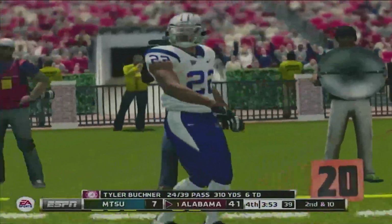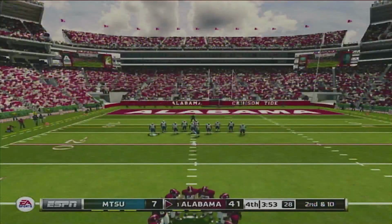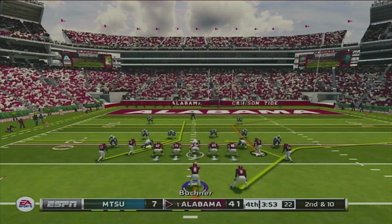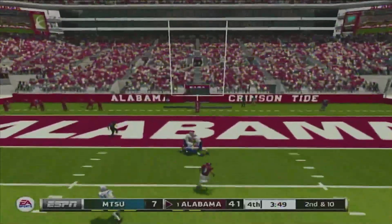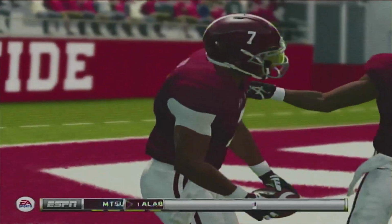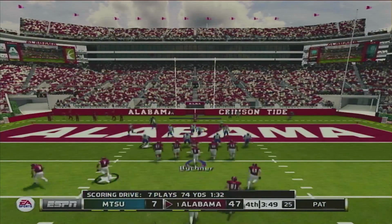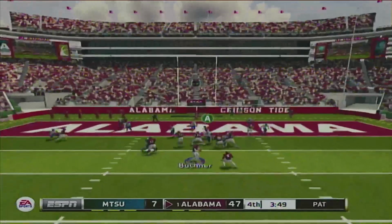That would have been pretty remarkable if he'd managed to hold on to the ball after taking a shot like that. Fires across the middle. Touchdown. And they're going for two here. I guess they just want to rub it in. Alabama with a commanding lead.